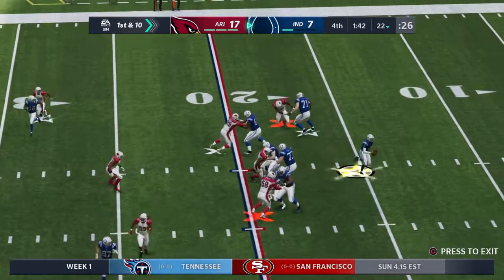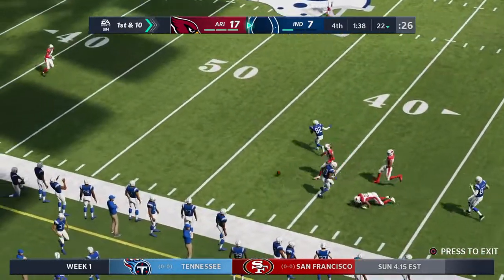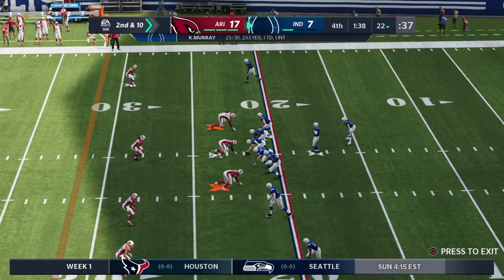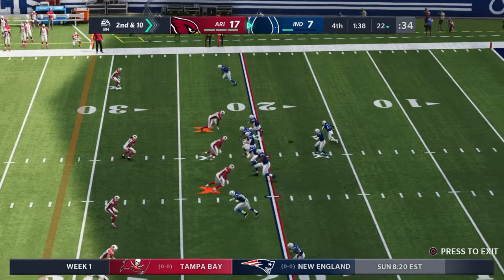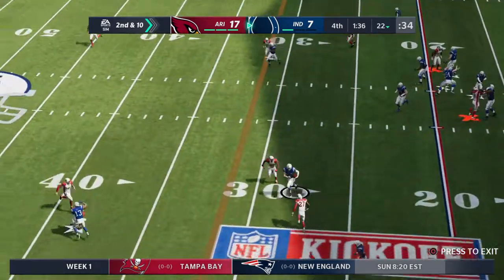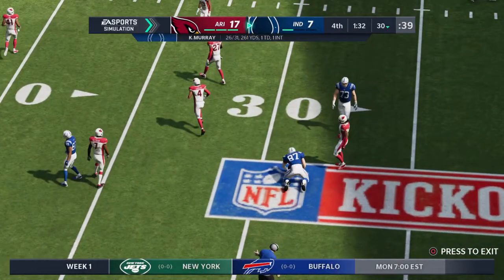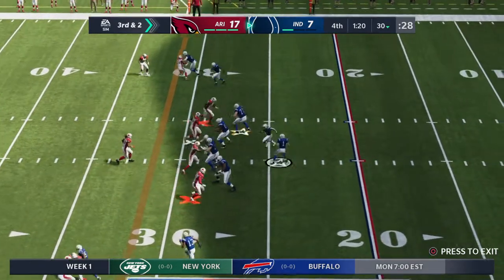Trying to shake off the interception, he'll look to throw. And his throw's going to be incomplete. He was looking for Jamison Crowder there, but it's going to be second down. Incomplete. To throw is Murray. He gets it into the hands of Gronkowski. Complete. That'll leave him with a 3rd and 2 coming up. They got 8 yards there.